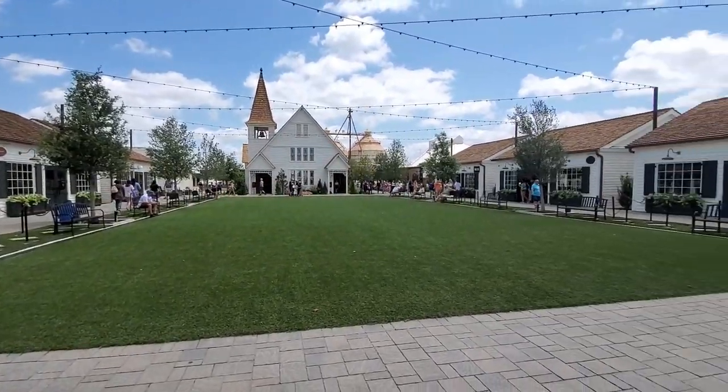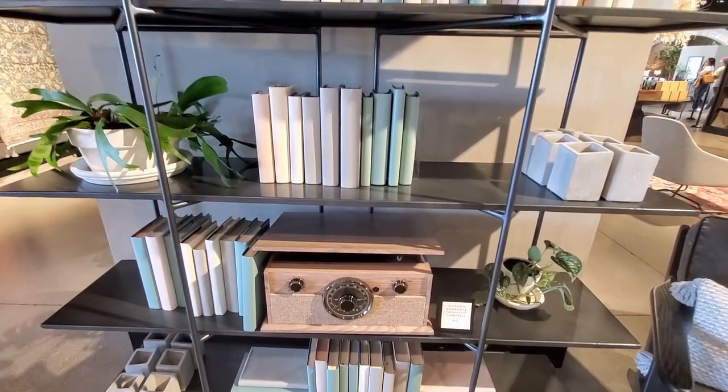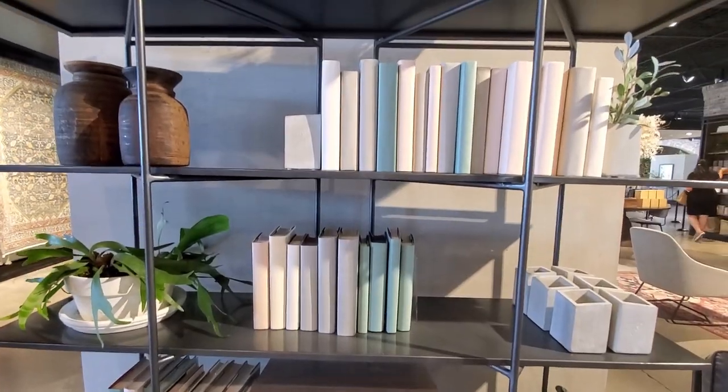I'm Mily and today I went to Magnolia Market because I wanted to go to Magnolia Home to see all the new things they have for summer. I want to show you all of that.